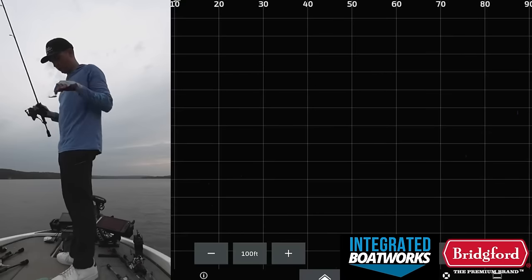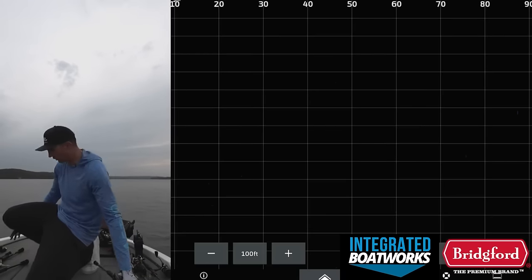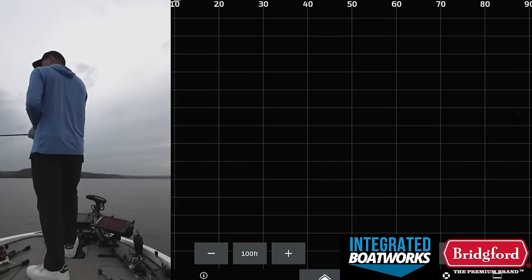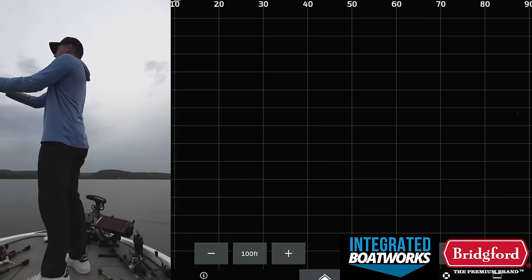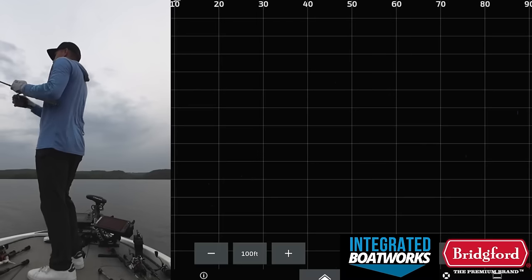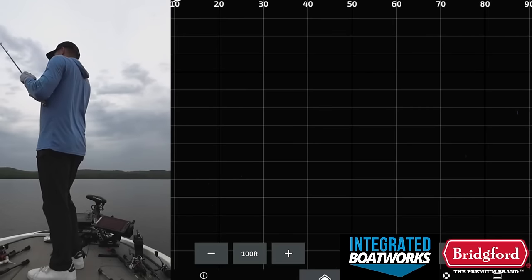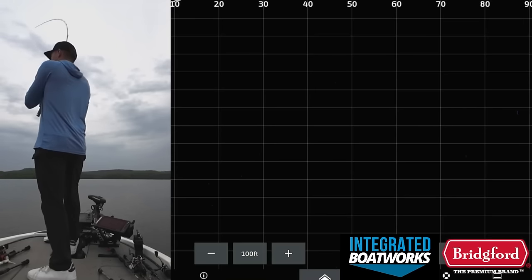I'm thinking I need to chunk a flutter spoon down at them to get them rolling. I'm gonna keep this Tush out over here. I'm gonna pick up the big Magnum flutter spoon because even though the shad these smaller fish are feeding on are not very big, maybe these bigger fish are feeding on the gizzards in particular. So this mag flutter spoon might get the job done a little bit better. Just a 6-inch Ben Parker Magnum flutter spoon, the mini Magnum actually. So much bait down there.